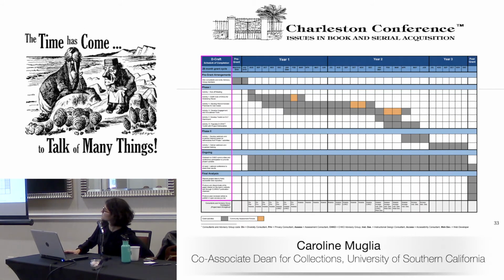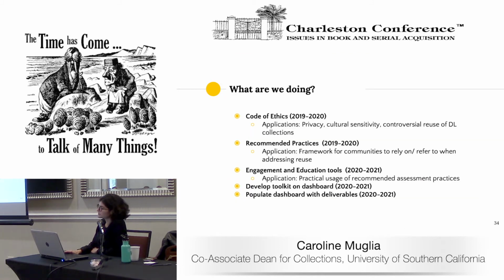I didn't know what size the room was going to be, so I apologize in advance for this slide, but this is our schedule of completion. What I thought was very clear on the far left-hand side is, from my screen, a very bright pink rectangle that shows all of our deliverables. But I just wanted to take a minute and show you what this looked like. This is a 2.5-year grant mapped out. And what it really looks like is this.